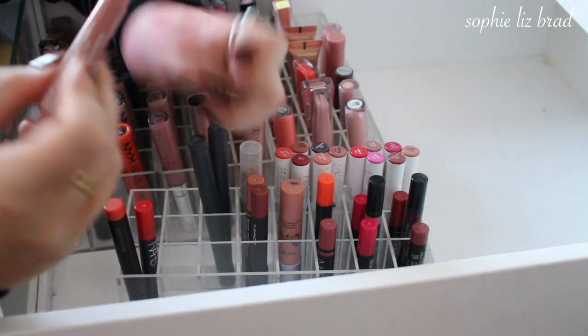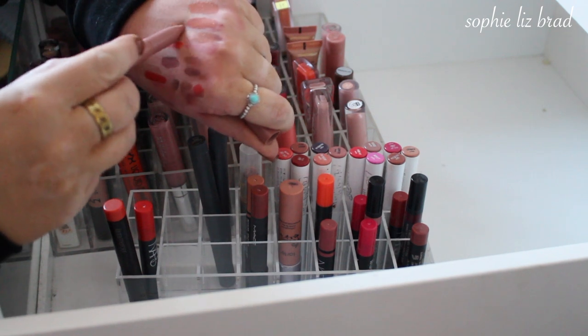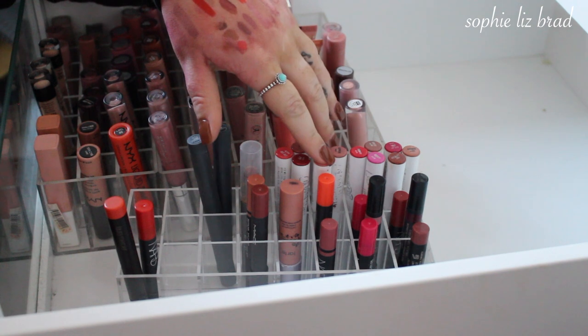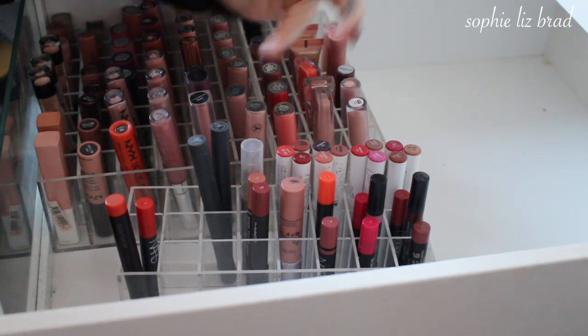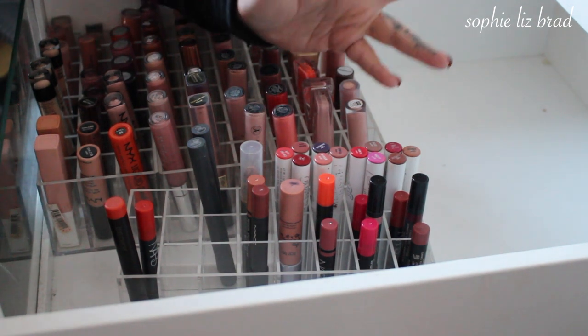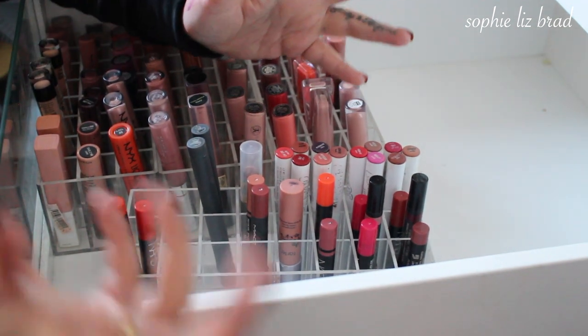This is a Buxom one, which I never really go for. That's dead. Right, well, that's easy. Some of these are gonna be quite easy because they're creams. They die a bit easier. I know I always say things are dead. I mean, they're just past it kind of thing. I do class my makeup as people though.